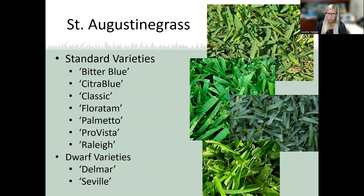Right now, probably 90% or more of the turf grass that's growing in Florida is the Floratam St. Augustine grass. But now the University of Florida is recommending that homeowners replace Floratam with CitraBlue, and the reason they're doing that is because of the lethal viral necrosis disease, which we will talk about towards the end of this presentation.